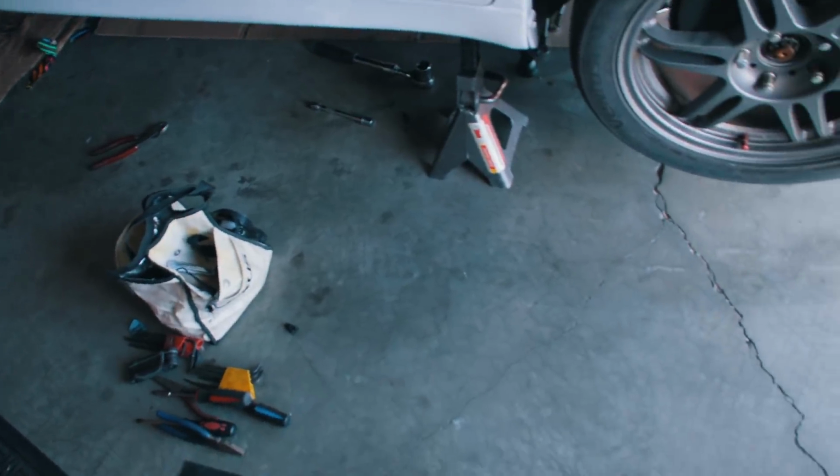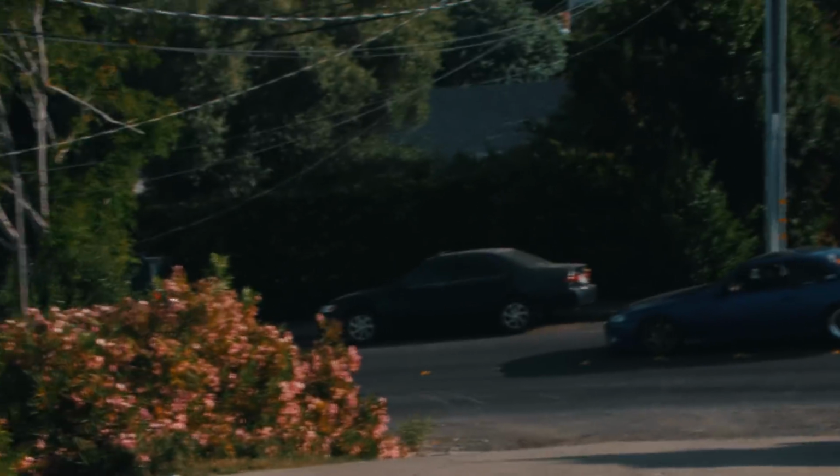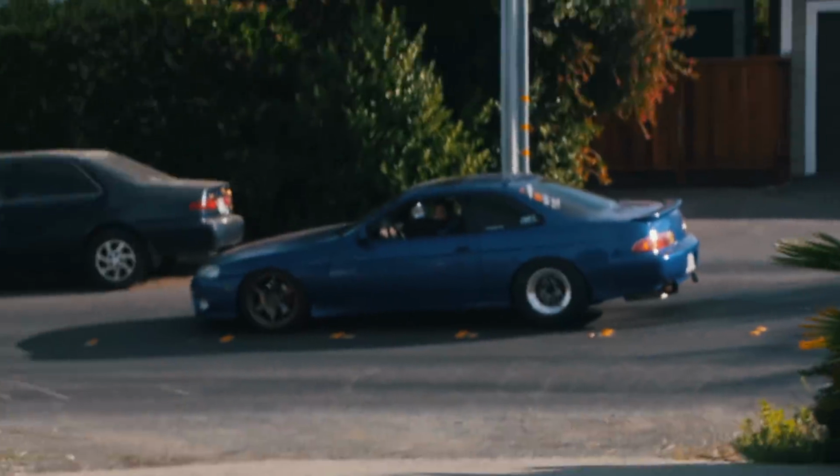Well, so far so good. Everything's going pretty smoothly. Oh, goodness gracious. Look at that monster. Oh my God. It hurts to look at.